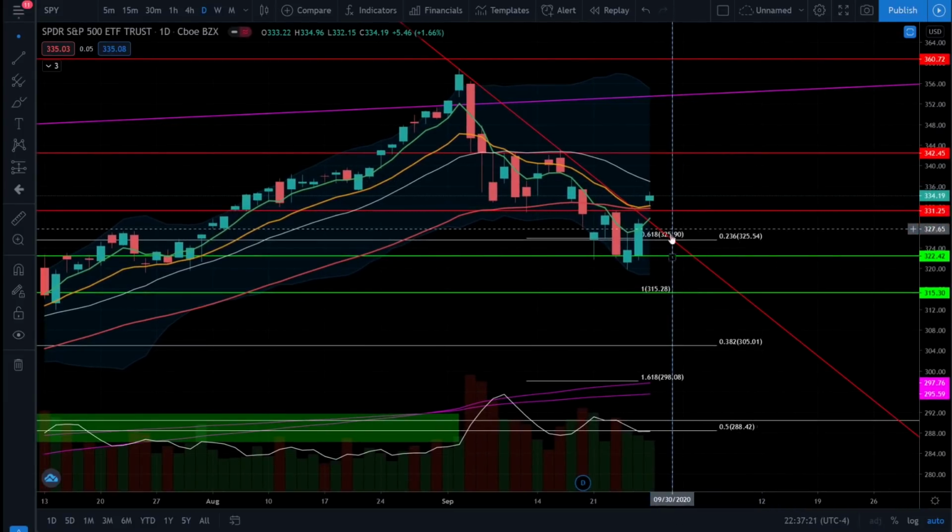So remember, we did have that lower price target of $315, and we still have that price target until we see this market turn into a bullish reversal. So we're still a day or two away from seeing if this reversal is the real deal bull run, or if we're still going to be in this correction phase for a little bit longer.